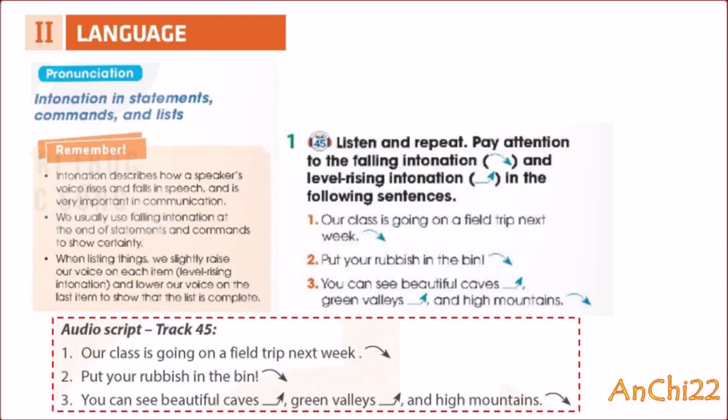Unit 6, Preserving Our Heritage. Page 67. Language. Pronunciation. Intonation in statements, commands, and lists. Activity 1. Listen and repeat. Pay attention to the falling intonation and level rising intonation in the following sentences.